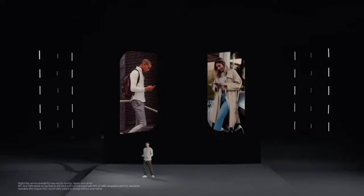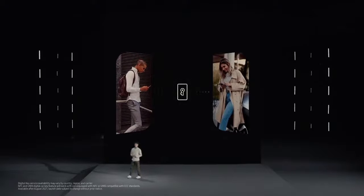So if I'm lending my car to a friend while I'm out of town, digital key sharing will make our handoff seamless. I can send the key to my friend with just a few easy taps, even if we're thousands of miles apart. We'll continue supporting wireless communication tech you know well, including NFC. And we're excited to be at the forefront of ultra-wideband technology.